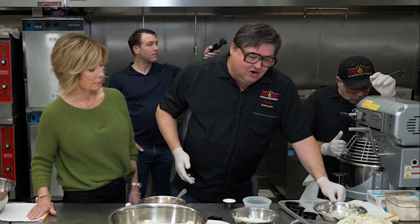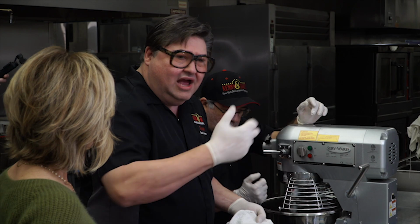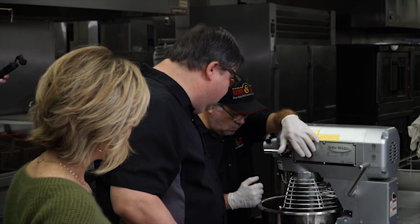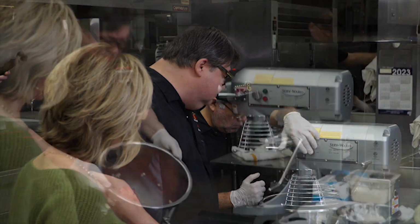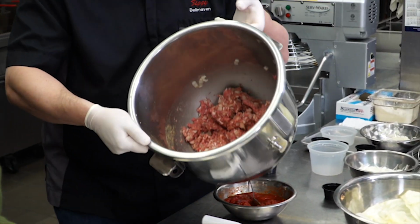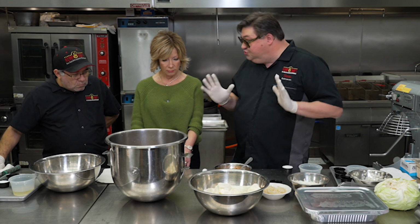We're not here to make texture like that. You want it to be really, really nice on the tongue. Okay, and we're going to mix it like so, and we're going to mix it well. As you can see, it's well incorporated. What we're going to do next is make the sweet and sour sauce.